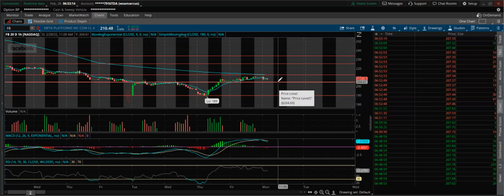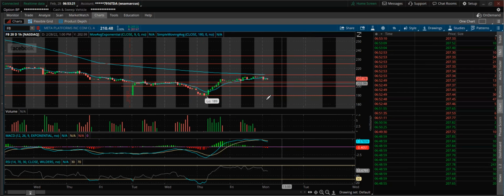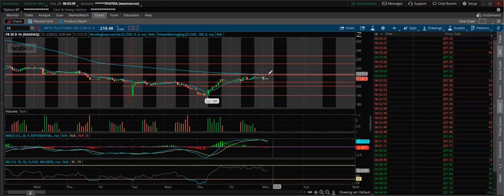So on the break of 204, we could start dropping down towards 200. You can see 200 over here was some type of support before. If we break 200, we could start going down towards 189. If we start being bullish, watch for the break above at least 214, 213 over here, 213.50, and we could start pushing up towards 220 on Facebook.